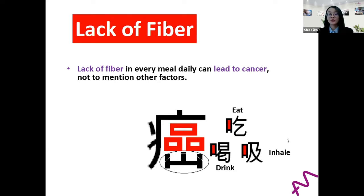So this is one. Second is drink. You like to drink alcohol, you like to drink carbonated drinks, and also colorful drinks. Third will be inhale. You like smoking. All these kinds of habits will lead to cancer one day. Usually cancer won't happen in 1 day. If you only smoke for 1 day, or only take food very high in fat for 1 day, it won't lead to cancer in only 1 day. It usually leads to cancer after 10 years, 20 years, or perhaps 30 years, after all the toxins have accumulated in your gut, in your body, into mountains, and only then will it lead to cancer.